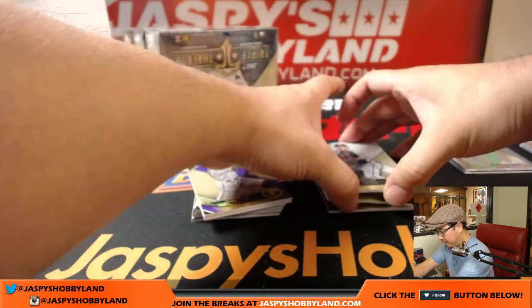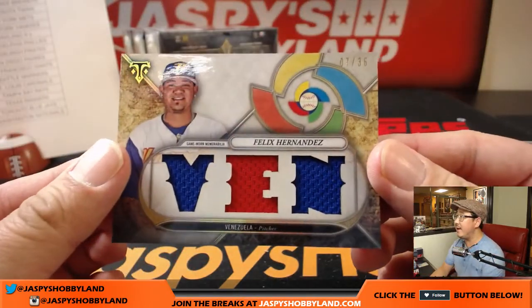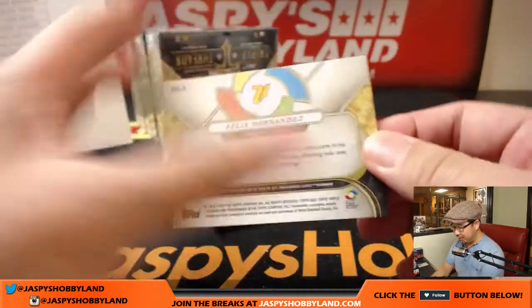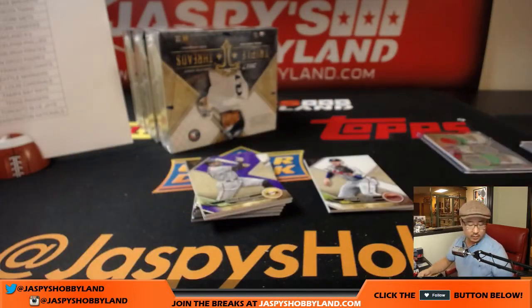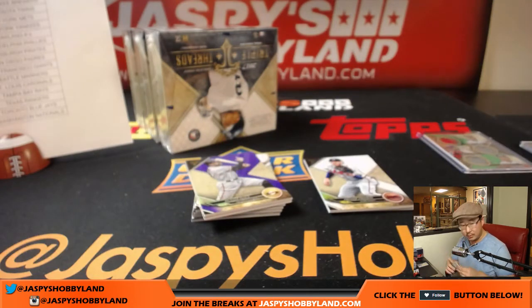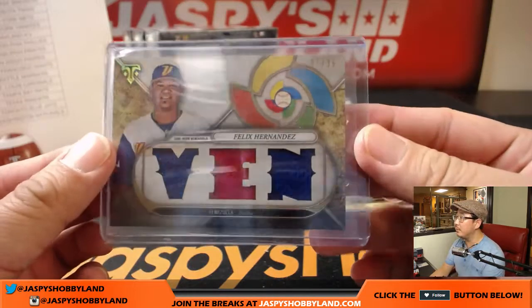And behind Freddie Freeman, a couple hits. We've got King Felix, 7 out of 36. Nice Venezuela, World Baseball Classic colors there. That's pretty cool. That'll go to the Mariners, of course, Jeremy Merle.